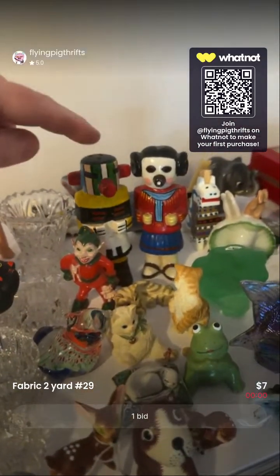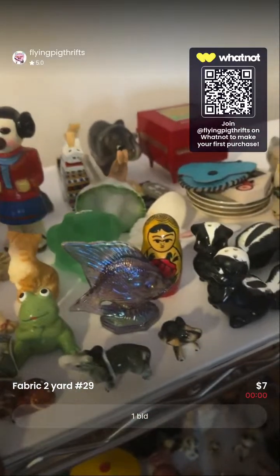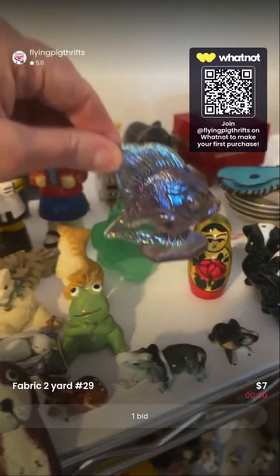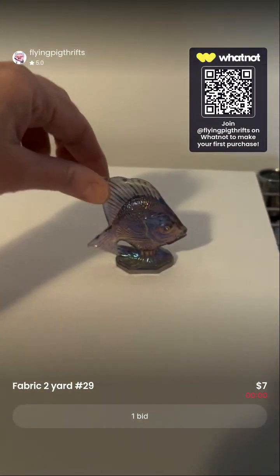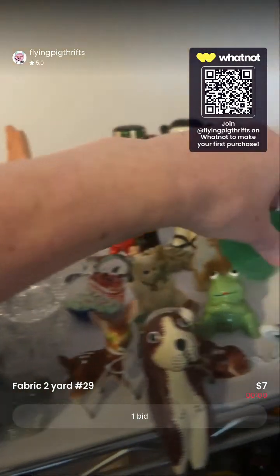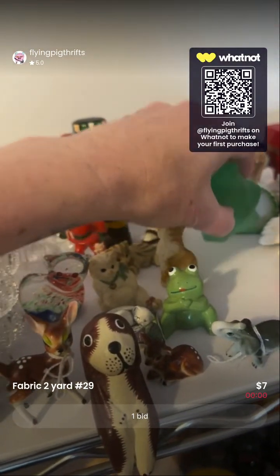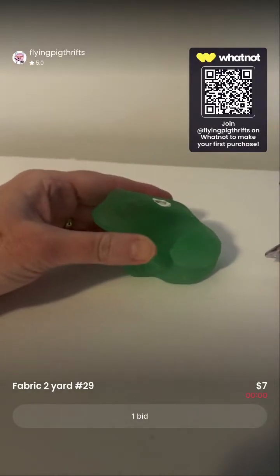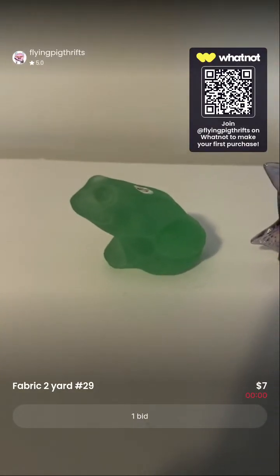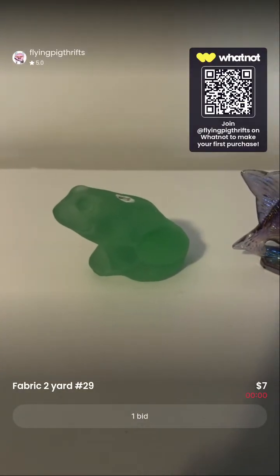These are salt and pepper shakers. This is Fenton. This is a good one. And this is Fenton. Make sure you bookmark. This will be Tuesday at 7 o'clock. And then Monday at 6 o'clock is the George.